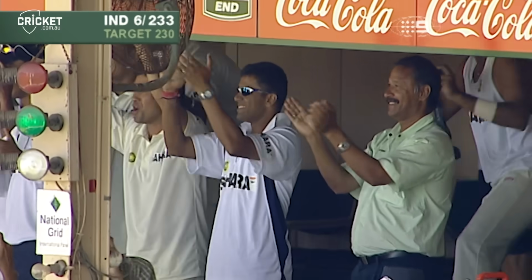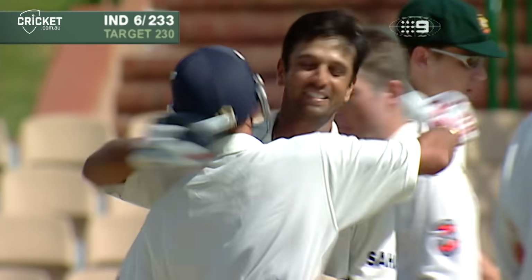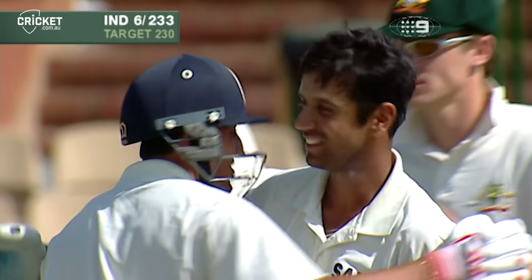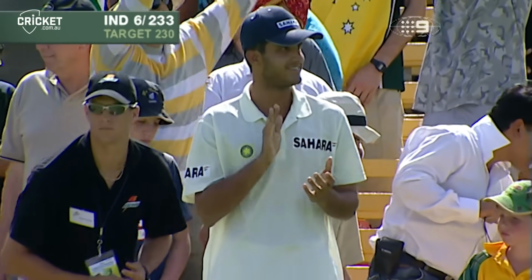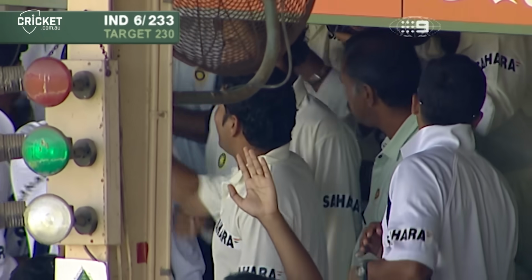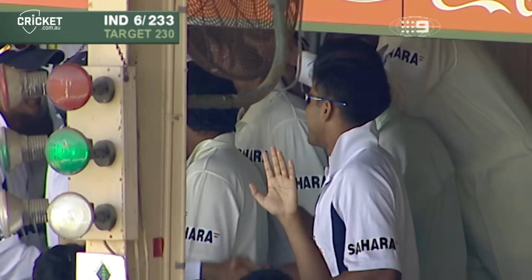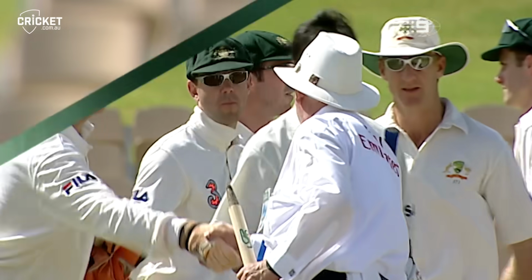Another short one, it's through this time, and that will do it. And fittingly, the winning runs hit by Rahul Dravid. Dravid and Ganguly can't wait to get on the ground. What a wonderful moment for Indian cricket. They have not won a test match in Australia since 1981. 22 years later, they take a 1-0 lead in this test series with 2 test matches to go.